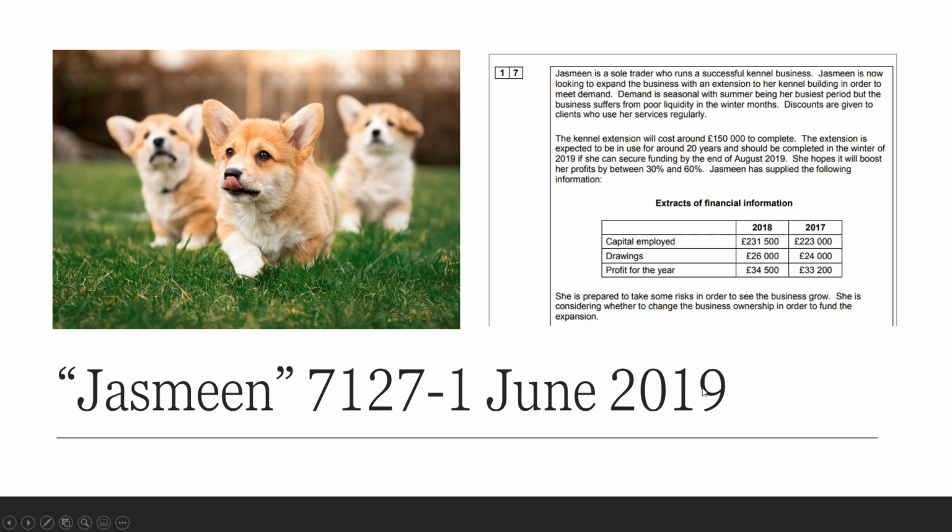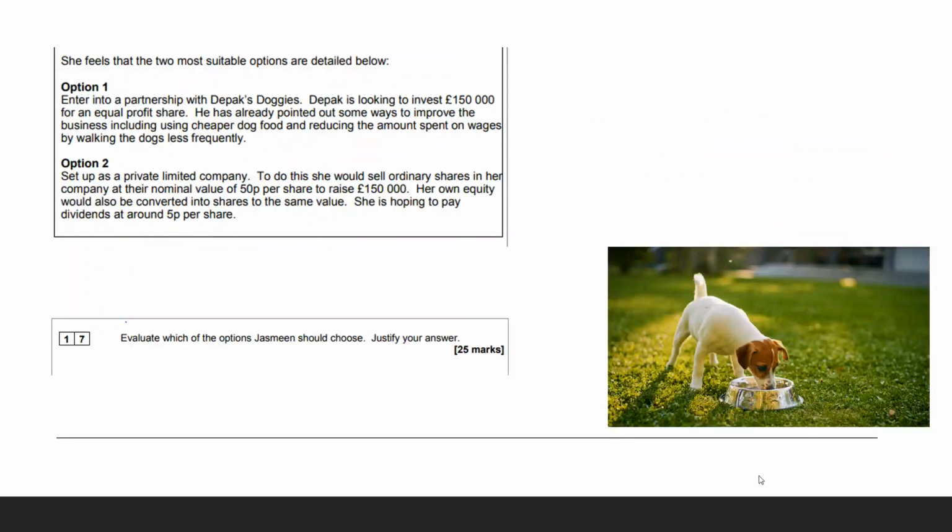It tells us that she's prepared to take some risks in order to see the business grow, and she's considering whether to change the business ownership in order to fund the expansion. Okay, so let's have a little look over the page. She feels that the two most suitable options are detailed below. Option 1 is to enter into a partnership with Depak's doggies. Depak is looking to invest £150,000 for an equal profit share.